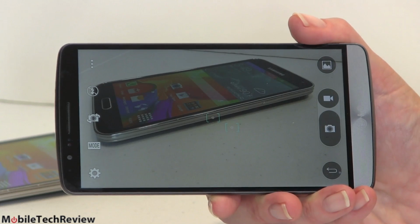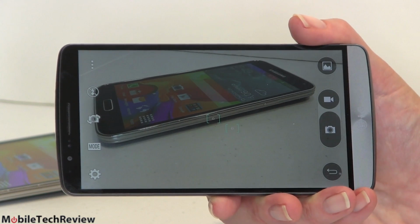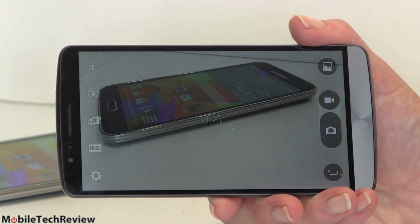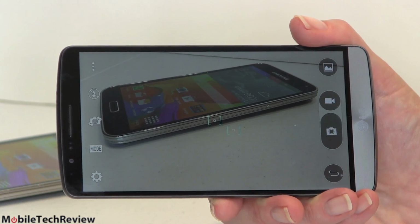So how about cameras? 13 megapixel camera with optical image stabilization on the LG G3, and the interesting laser autofocus, so it really does make for quick focusing times.